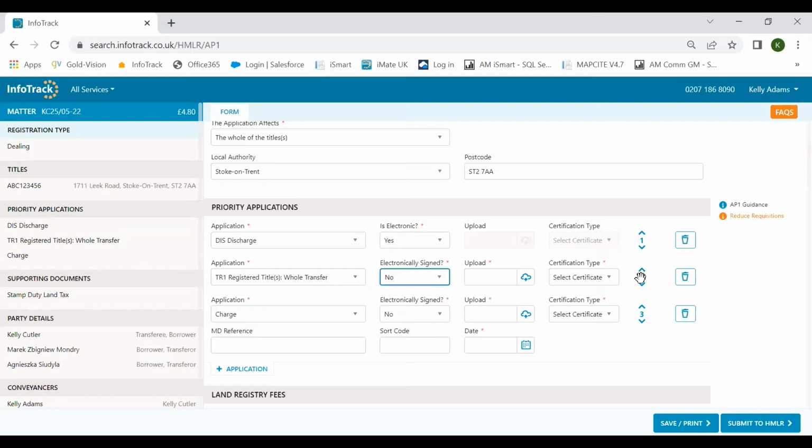If you need to move the order in which your application type should be registered or removed from the title, you can simply drag and drop them. And there's no limit on the number of applications you can submit in one AP1. And if you can't find an application that matches your deed, simply select AP1, change the register, upload your deed, and proceed to the next section.